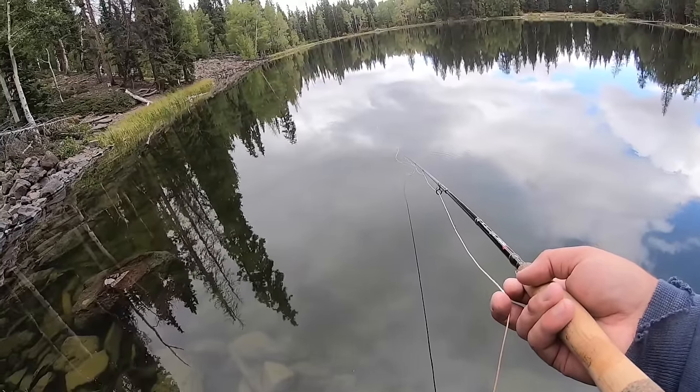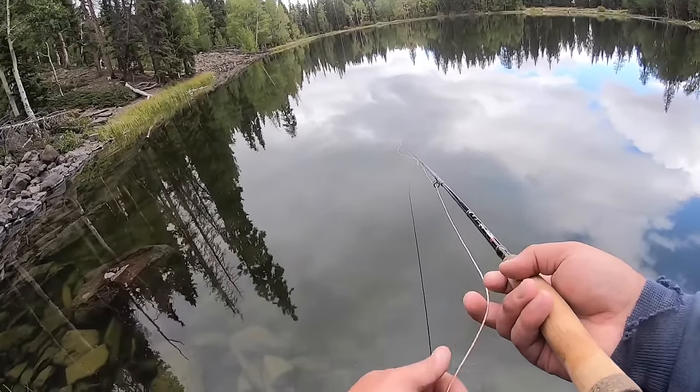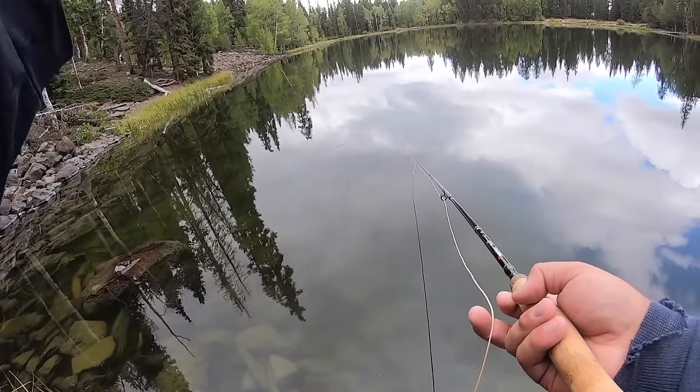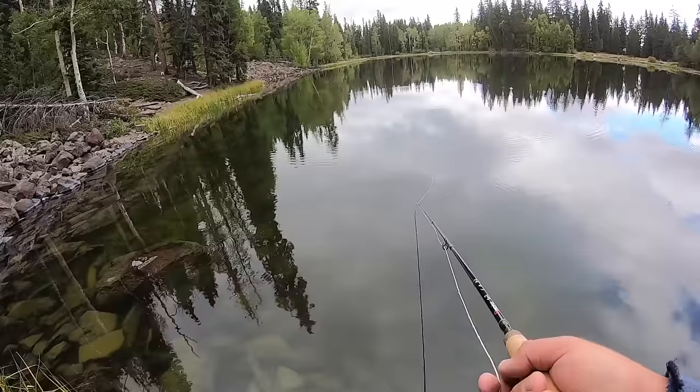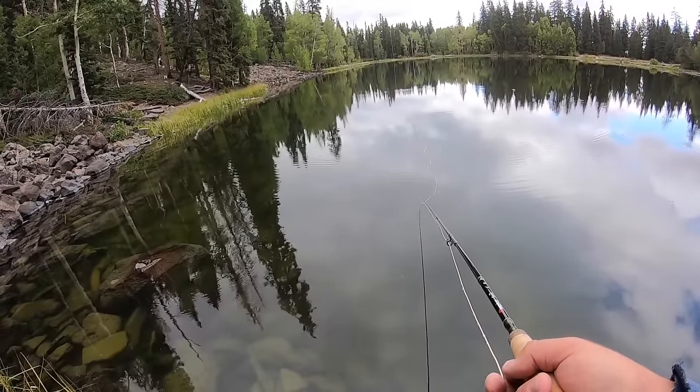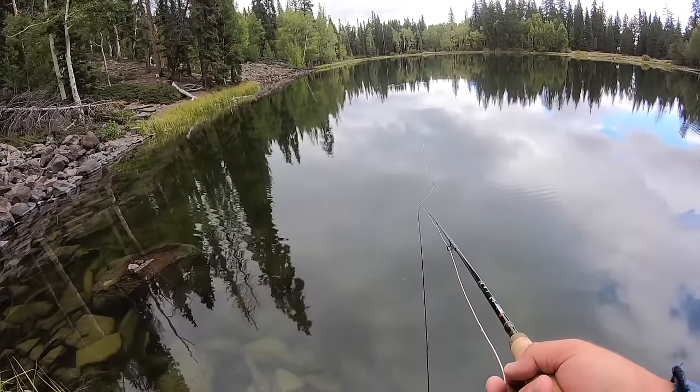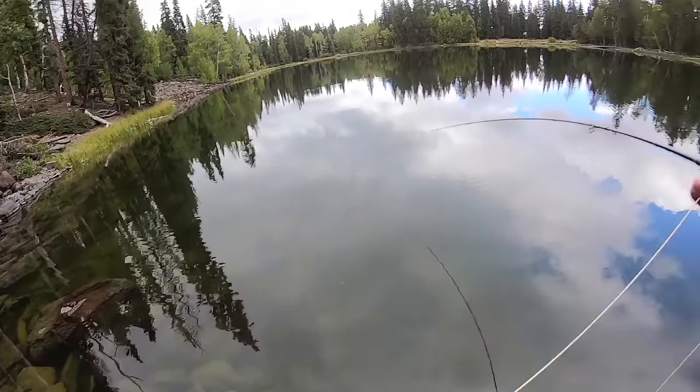Like, they don't mess around with it. They just take it straight under. So it's like they're a lot more trickier to fool, but once they decide to eat it, they're gonna eat it. No hesitation. Come on. He's deciding whether or not to bite. Come on, do it. I know you're there.